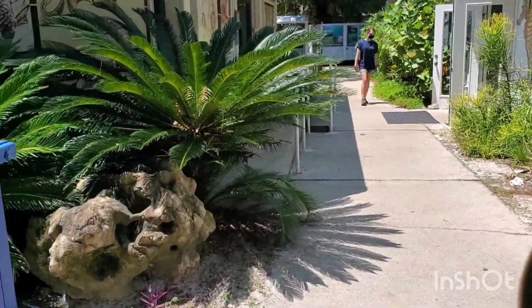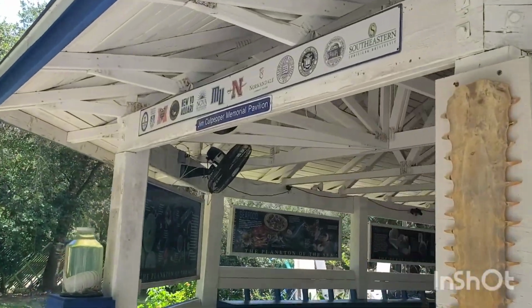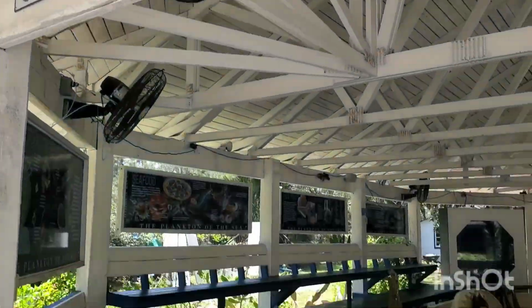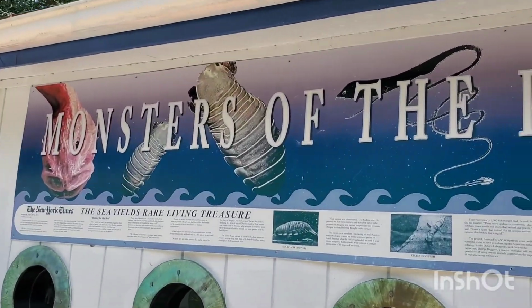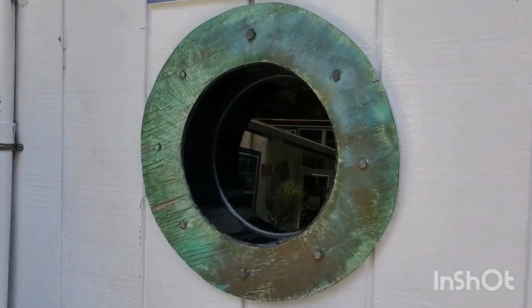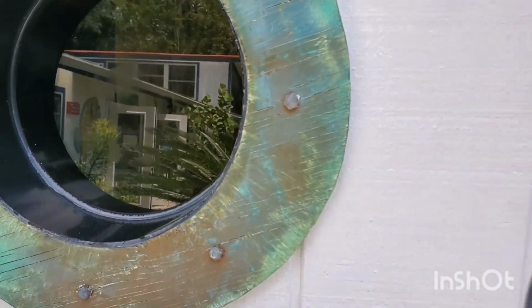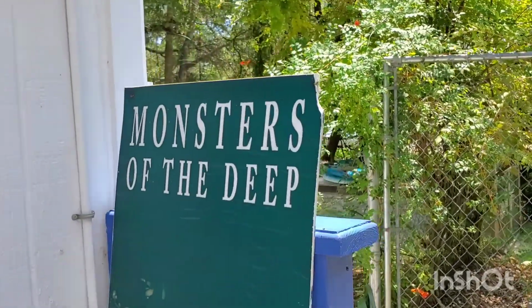All right, so let's take a look at it. In this particular section right here, this is called the Jim Culpepper Memorial Pavilion, and I'll show you that in a second. But right through here, this talks about the monsters of the deep. They've got rare items here, and I know it's very, very hard to see. I wish you could see it, but with the glare, I'll show you one of the specimens.